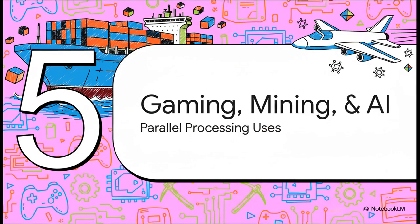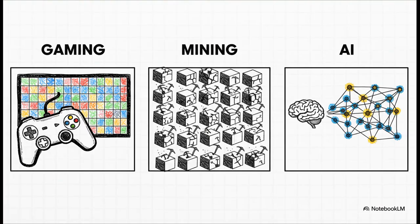And this idea, doing one simple thing millions of times at once, that's the superpower. And it's why GPUs have become absolutely essential for way more than just making your games look pretty. I mean, think about it. For video games, it's calculating the color of millions of pixels every frame. For something like Bitcoin mining, it's running the exact same math problem over and over, just with slightly different numbers, hoping to get lucky. And for artificial intelligence, it's doing the trillions of repetitive calculations needed to train those massive neural networks. They are all, at their core, embarrassingly parallel.